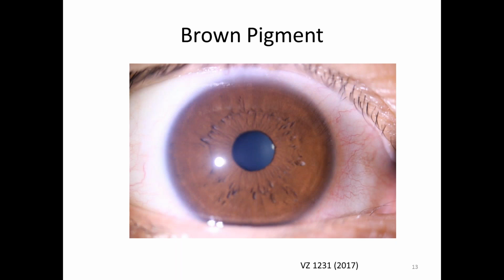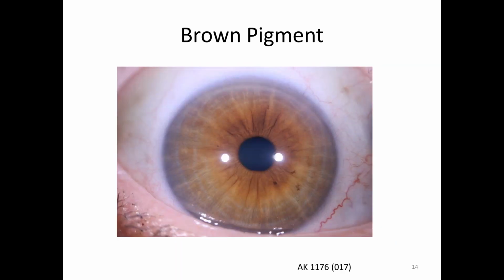Still a brown eye. Still a brownish eye, but it has the pigment in it. And so we're looking for brown. We're going to talk a lot about brown today. And so as long as we've got brown in here, it totally counts.